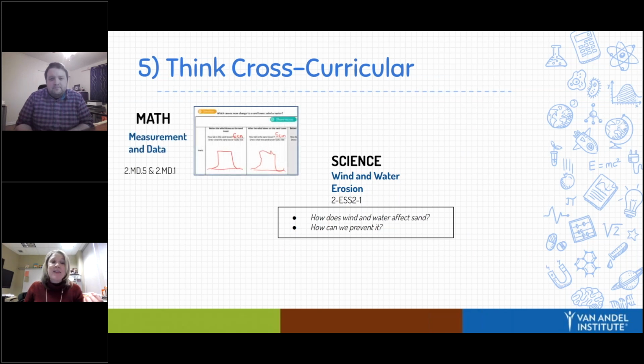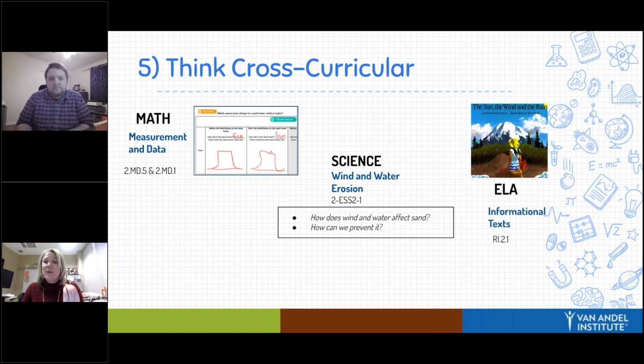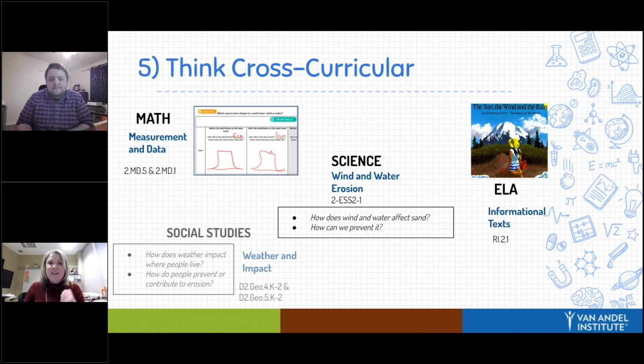Well, there's definitely math, 2nd grade, measurement data. They're using measurement tools to get the before and after and doing some subtraction. In their claim, evidence, and reasoning, we bring in this informational text to bring in the science part of that. And there's definitely a social studies implication here, weather and impact of both the environment, but also people's impact, both contributing to and preventing erosion. So a great example of thinking cross-curricularly using science as that hook.